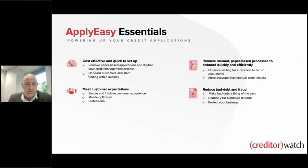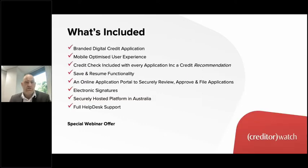Moving on. So what's included in the application? And I'll show you a sample in a couple of minutes. But we've got a branded digital credit application. So it's all online, it's personalized with your logo. You can make variations in terms of colors and backgrounds and things like that. So it does have the look and feel of your business. It's mobile optimized, so it can fit any mobile screen. And I'll show you an example.